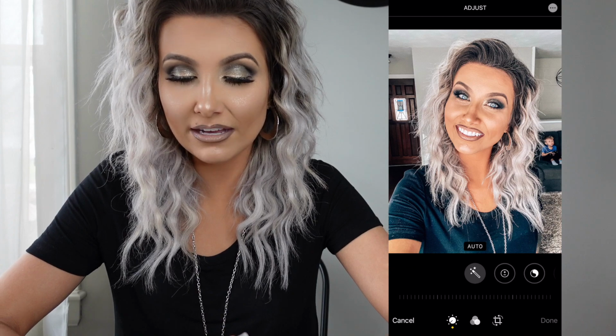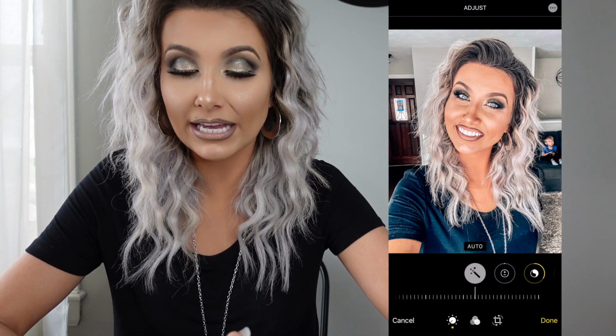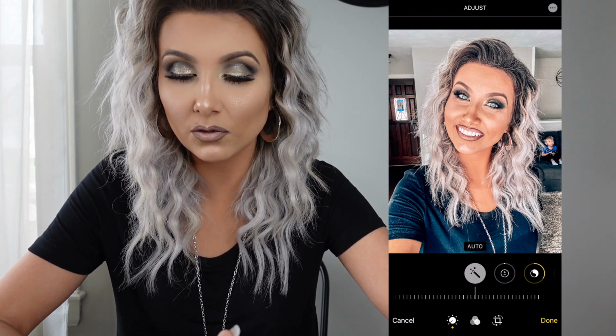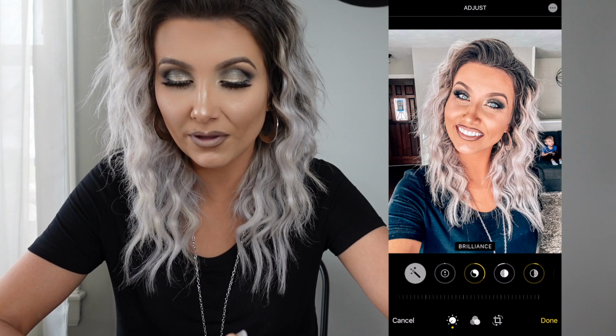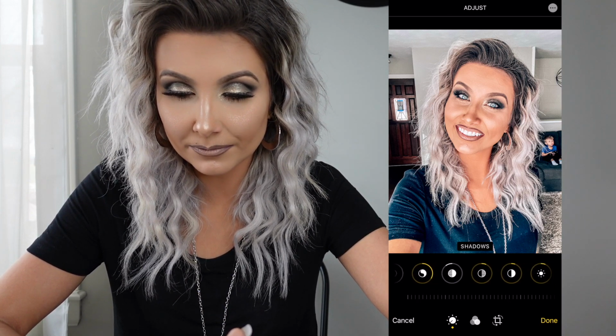So I will hit edit, and at first what I will try is hit auto and see how it brightened it up a little bit. If you like the way that auto does it, great, you can keep it like that, and then I still will play around with things. Like, I like how bright that is.